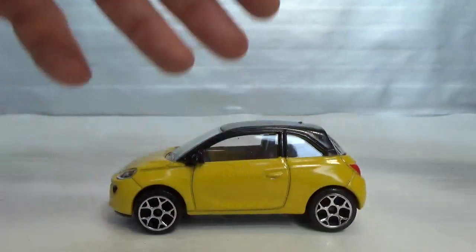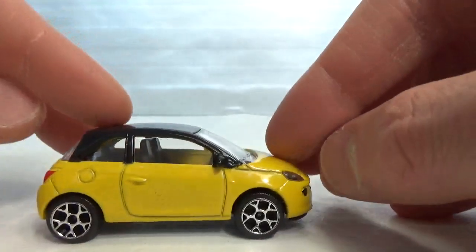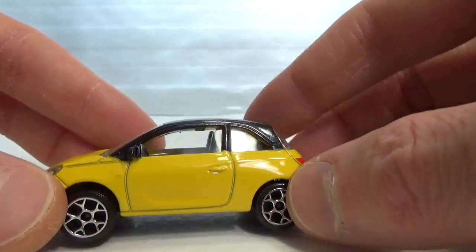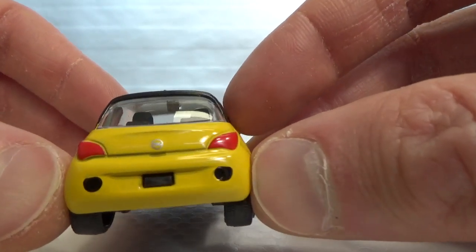Then we got Majorette. They did the Opel Adam. Sorry, it's facing the wrong way. So this one's got suspension, got lens headlights, got deco all around, as you can see here. Black painted roof, side view mirrors, and it's got deco in the rear.